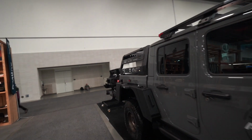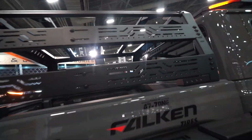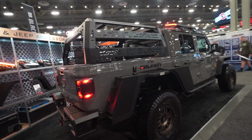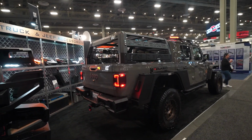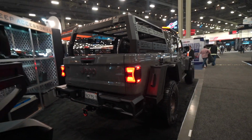Gotta show some love to the off-road setups as well. That's a sick Rubicon. Look at this in the back. That's interesting. Man, this is like an all-utility kind of vehicle right here. Jeep's been really stepping their game up for the past few years.